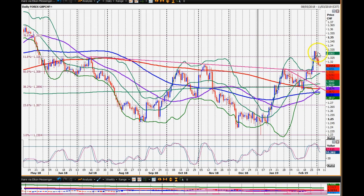The pound's taken a bit of a beating against the Swiss. We were looking to buy on that break up, but we have reversed. I took my profit on that, which I'm sure you know about. Now I'm not sure what to do.